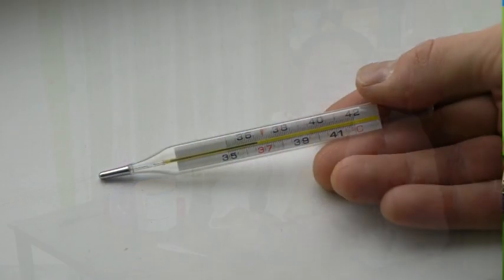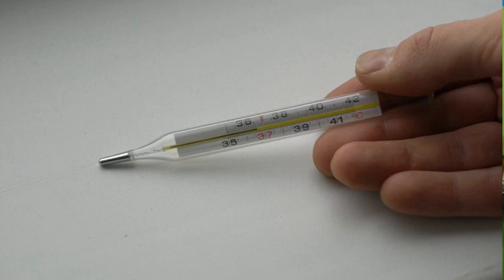So we use a thermometer. There are many types of thermometers available to us today, and there are many ways that they can be used. We have a glass type thermometer, like this one we have here today. Many of us may remember these from when we were young. Our moms may have used these.